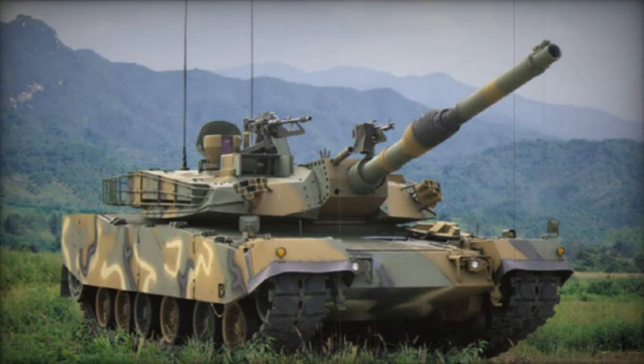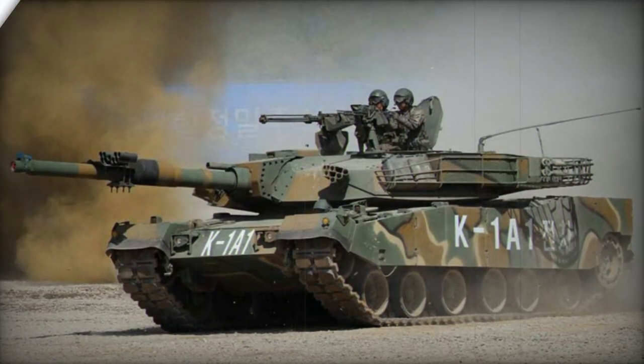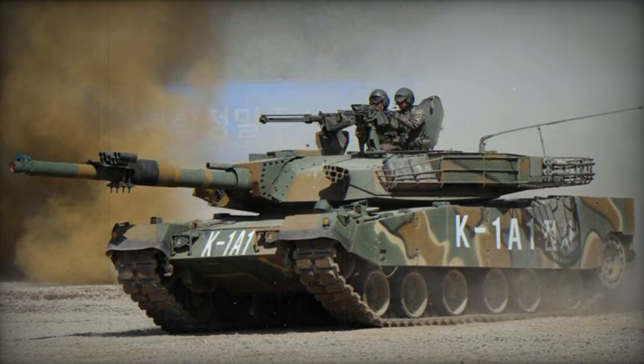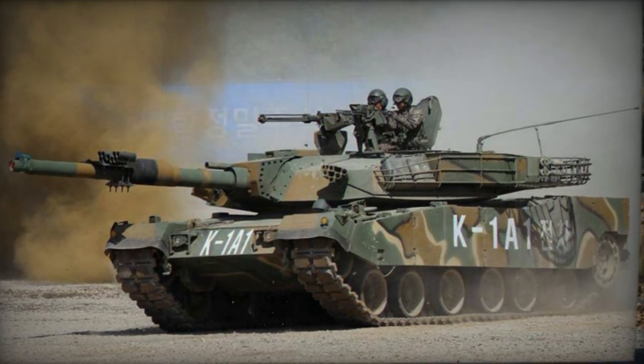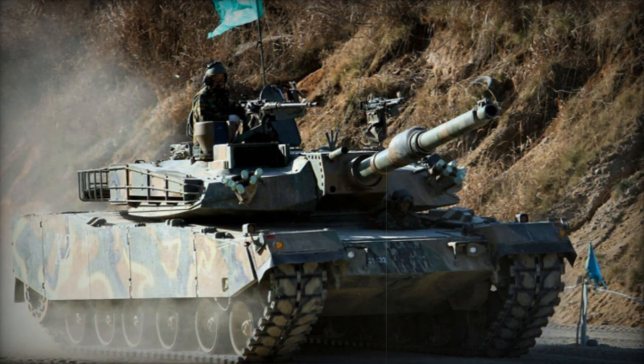Vehicle is also armed with 7.62mm coaxial machine gun. Two more machine guns are mounted on top of turret roof. Commander operates a 12.7mm heavy machine gun, and gunner operates another 7.62mm machine gun.